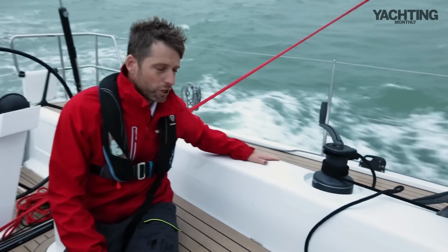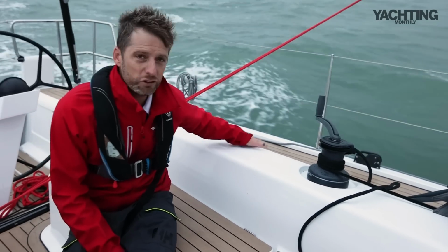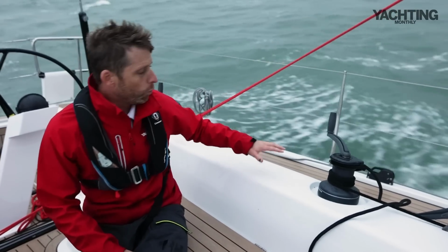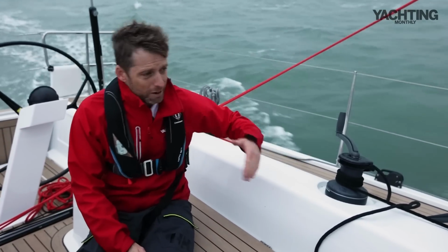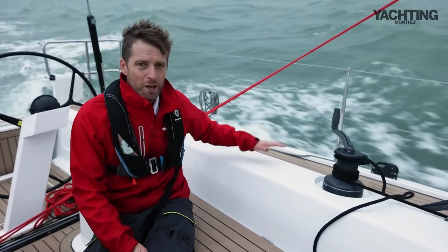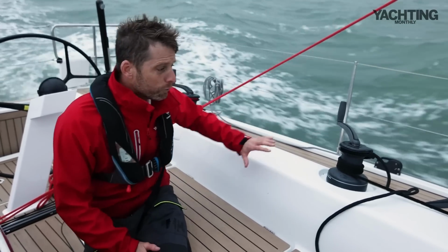You've got really wide coamings with sloping sides. That makes it really comfortable for crew sitting up when the boat's heeling. We had a bit of green water over the deck, and it takes quite a big wave, but you get a little bit over the side here. They're not the highest coamings in the world, but they did a pretty good job of keeping the green water on the deck, out of the cockpit.